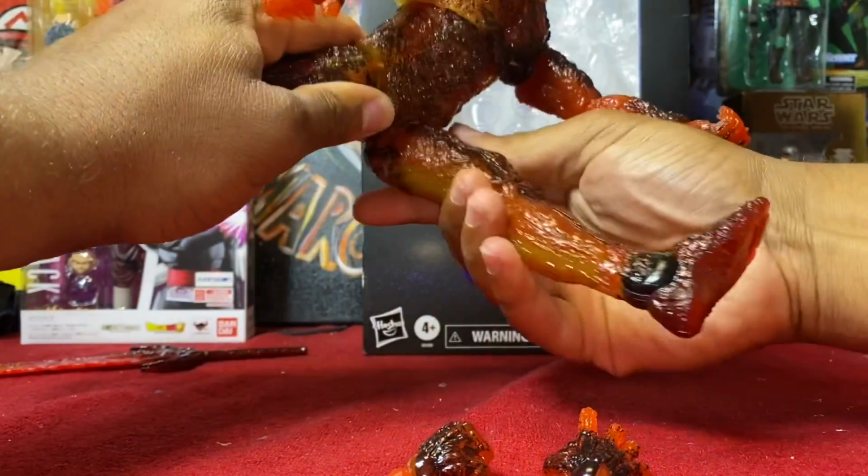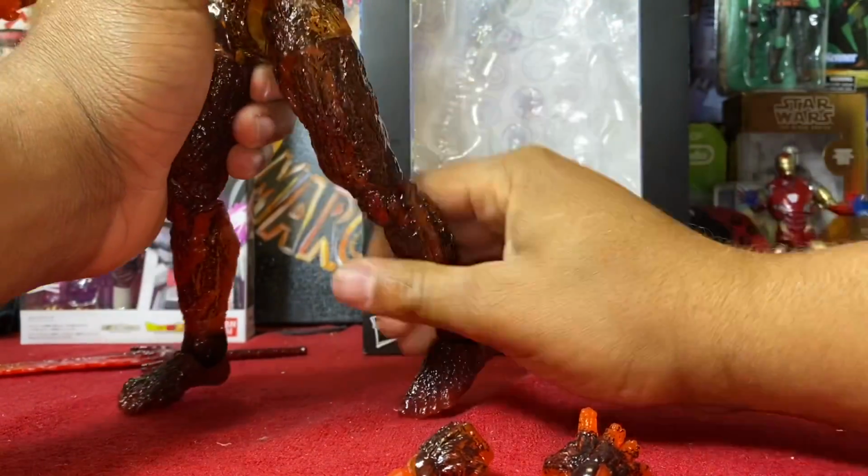Leg, kick all the way out. Kick all the way back. Knee.